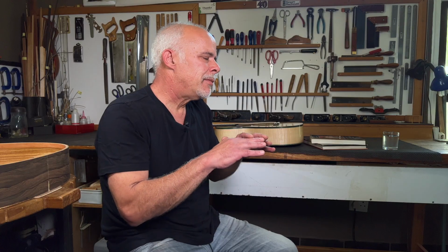I was reluctant to work the material as thin as Torres worked it. And I realized that with the doming of the soundboard, he actually increased the dome of the soundboard a bit more than we normally do. He was able to work the soundboard as thin as 1.5 millimeters. Now that's incredibly thin.